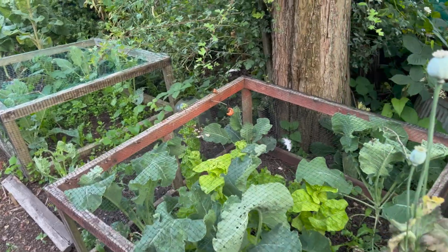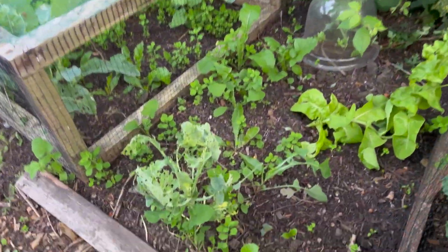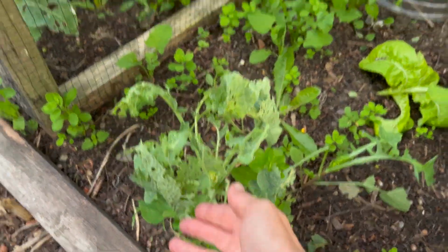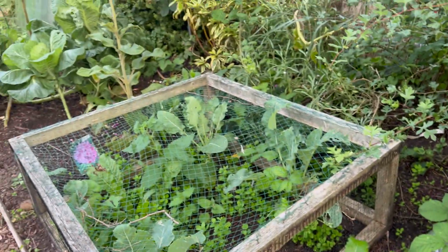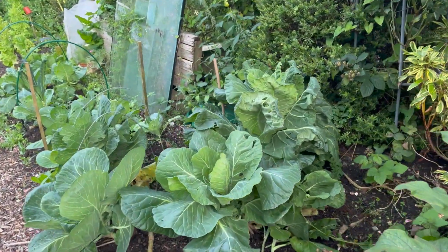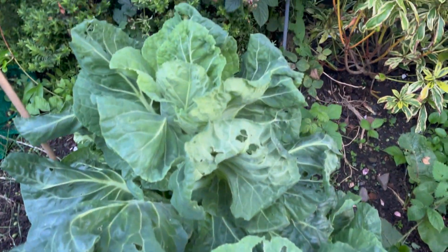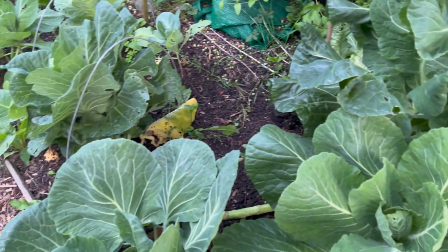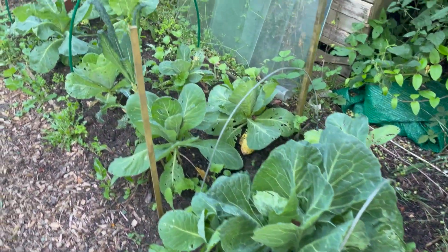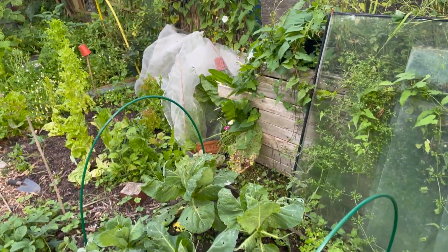Along here are all my brassicas, keeping safe in these cages. Some of them have not been in cages and they've been munched, but the majority of them are looking pretty good. And if I keep going along further, you'll see all of these bigger ones that are starting to head up now, looking good. And some of the smaller ones that I planted fairly recently along here are all doing quite well.